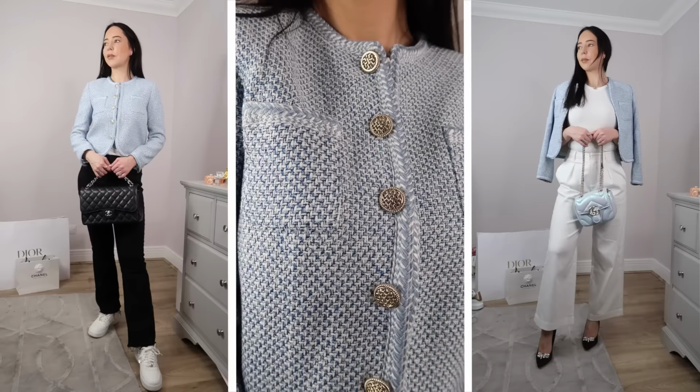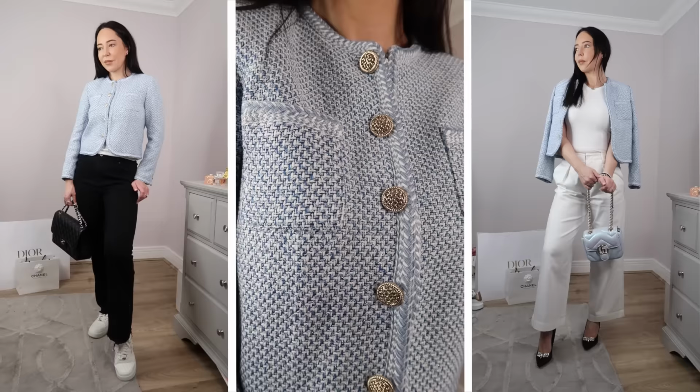It's just a perfect jacket for this time of year. I have ordered in all of the sizes. I take a UK 10, which I think is a US 6. And I've taken a size 10 or a size small in everything. So some things come, you pick the actual size of your item. Some is like small, medium, large, and I've gone for small in everything. Just to give you an idea of that.